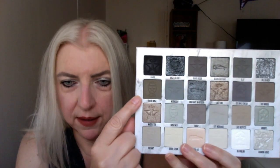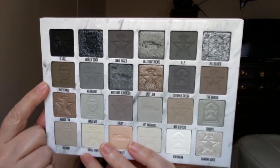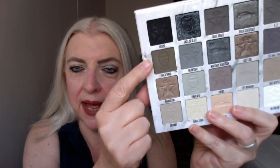Inheritance. Okay, here's where we get into some really unique stuff. Inheritance, right there, is a green-based gray with a matte finish. I would never have thought to make an eyeshadow that was gray mixed with green. And it's like that khaki green. But yeah, if you look at it, it kind of looks gray, but it also looks khaki green. So really, next time I do my eyes, that's what I think I'm going to do, is play with this color, or there's another one in the palette that looks very similar.